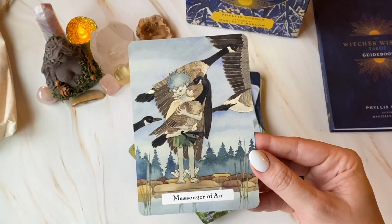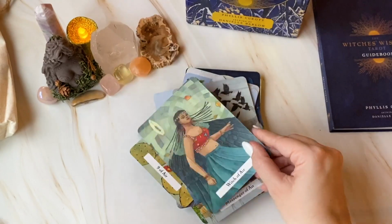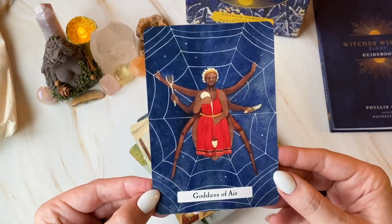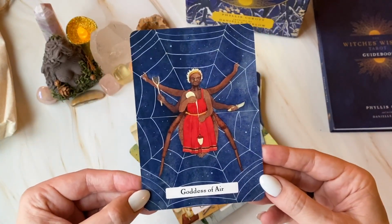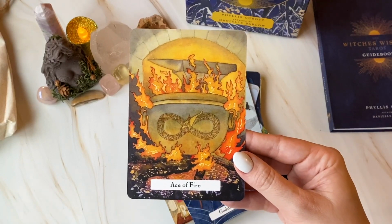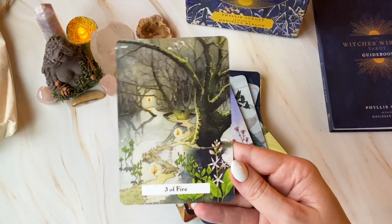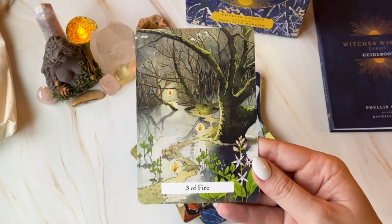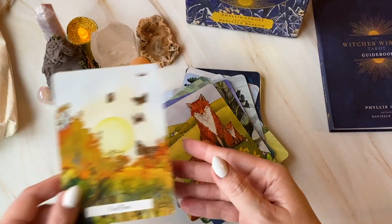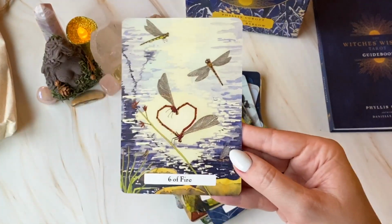So we have the Messengers, the Witch, she is stunning. Craftsman, oh wow. Oh, look at her. That reminds me of Grandmother Spider. And then Fire. I mean, I want to gush over how absolutely stunning this artwork is. I was a little unsure because when they post things I was like, please don't be a pip deck. Please don't be a pip deck, because there's a lot of publishing houses that only do pip decks. And it kind of bums me out. But this, worth every cent.